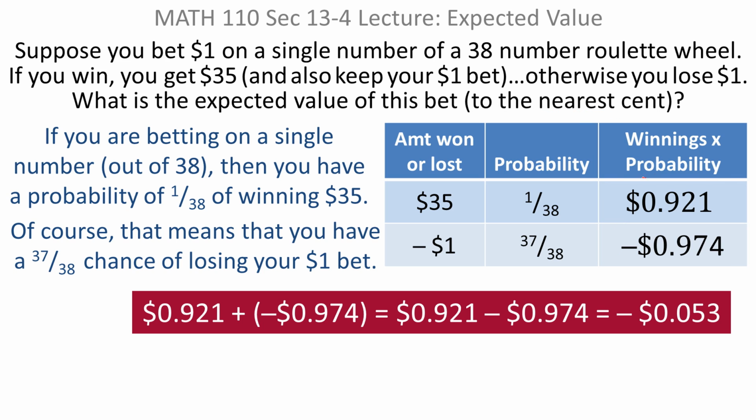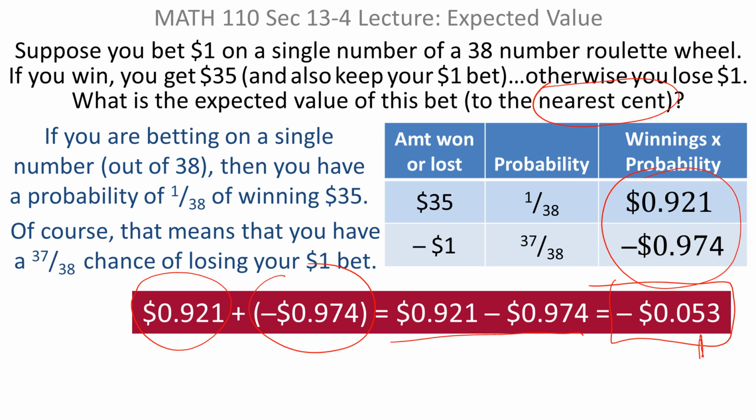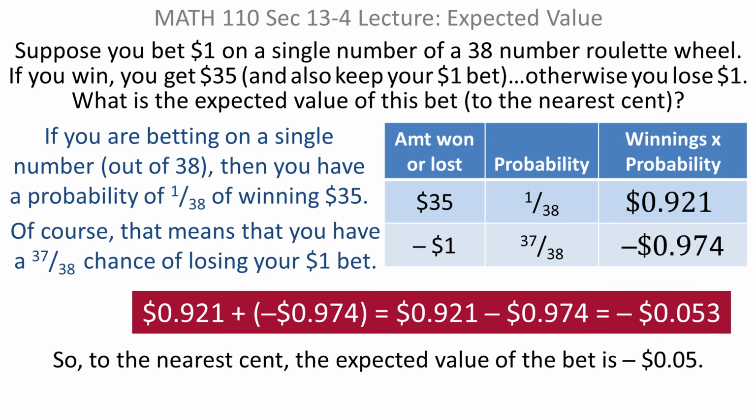And now all I'll do is add them up. I add those two numbers up. That number's positive, that number's negative, so it's like subtraction. And when you finish subtracting, you get a negative, negative 0.053. Now we're ready to round it off to the nearest cent. The cent is here where the 5 is. That's the cent. And 3 is smaller than 5, so you round it just to 5. It doesn't go up. So to the nearest cent, the expected value of the bet is negative 5 cents.